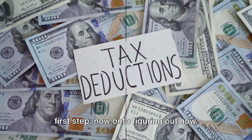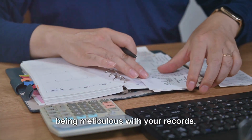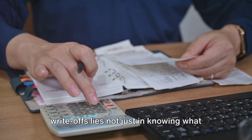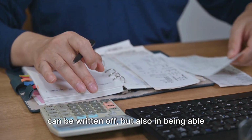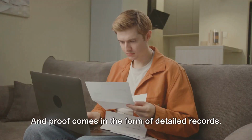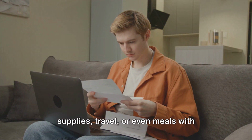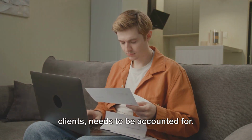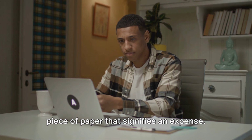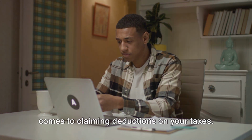Now on to figuring out how. Step 2 in our journey is all about being meticulous with your records. You see, the secret to maximizing tax write-offs lies not just in knowing what can be written off, but also in being able to prove it. And proof comes in the form of detailed records. Every penny you spend, be it on business supplies, travel, or even meals with clients, needs to be accounted for. Save every receipt, every invoice, every piece of paper that signifies an expense. These documents are your lifeline when it comes to claiming deductions on your taxes.